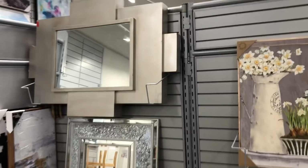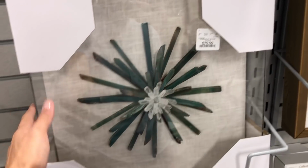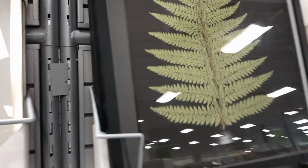I thought this retro futuristic galvanized metal mirror was pretty interesting, not something you'd see every day. They also had these acrylic framed abstract paper wall art pieces, which I've seen on Paragon, Wayfair, Arhaus. Definitely an interesting way to incorporate texture and neutral tones into your home. Same goes for these quartz crystal or geode framed wall art pieces as well. And I'm not sure why, but the juxtaposition of the green in this fern on that black background in this matted frame caught my eye, and it was only $49.99.